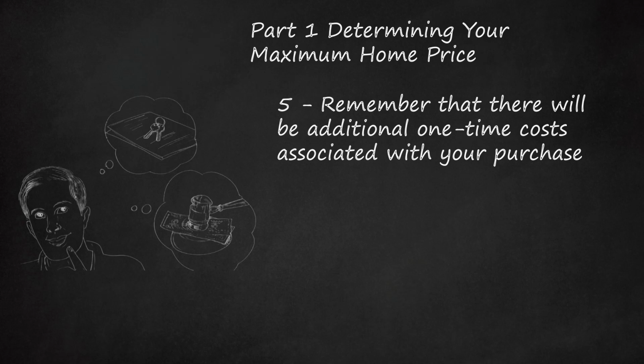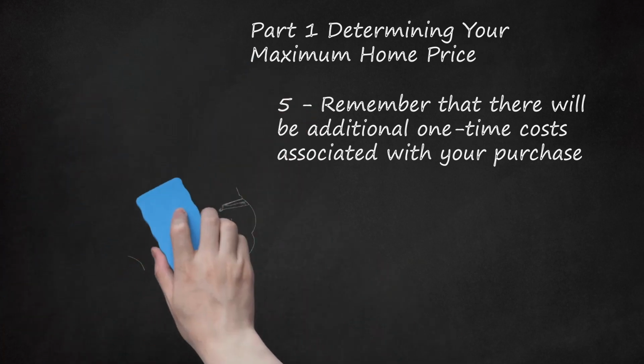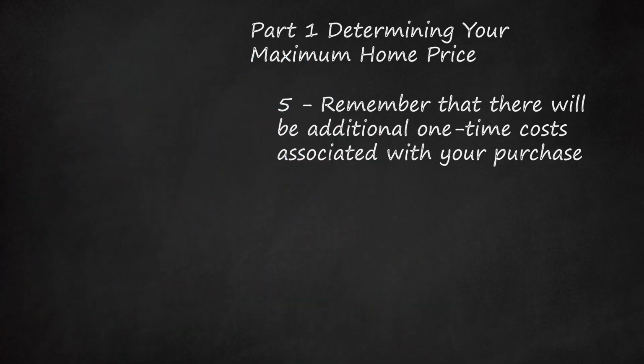In order to figure out how much you can spend on a house, you need to take into consideration that you cannot spend every cent you have on a down payment. Closing costs and a variety of other expenses, such as moving expenses or renovation expenses, will significantly increase the amount of money you need to spend right away.